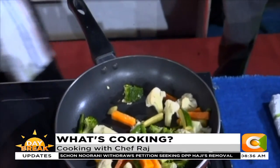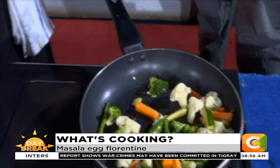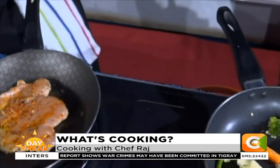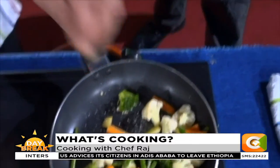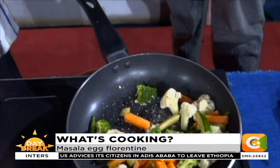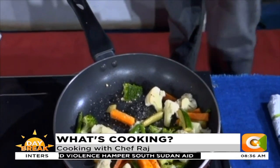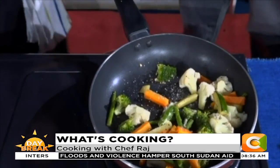Okay. Look, the carrots. Now with the vegetables, you can have them the way they are. If you want to spice them up, you can add some spices to it. I'm just going to add a bit of seasoning. So the seasoning is very important. A bit of black salt, some black pepper. And we'll finish off with a bit of soy sauce, just to give it that nice flavor at the end to balance the heat with the steak.